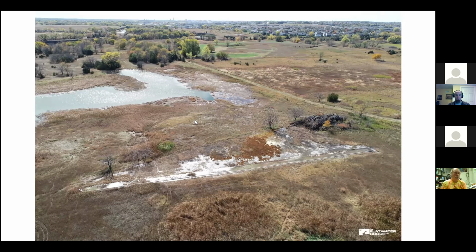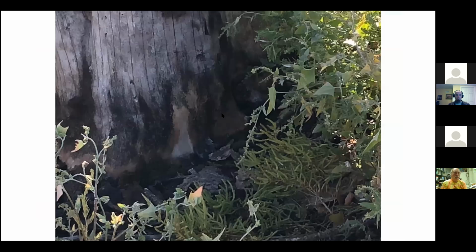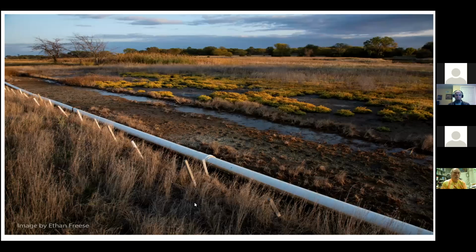About a year ago, I was out there kicking around and saw some saltwort that was coming in. And remember this tree right here, but this is the saltwort community that is out there now, and it's continuing to expand. But what I thought was interesting was this honey locust tree that was killed out now has saltwort and spear scale atriplex growing at its base. So we're definitely making some progress.